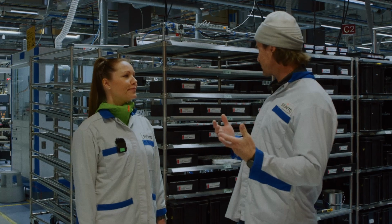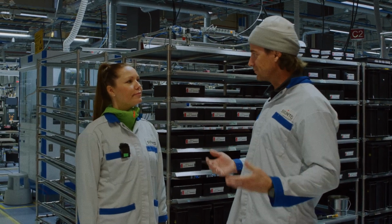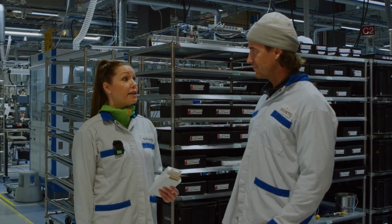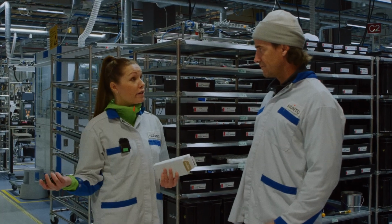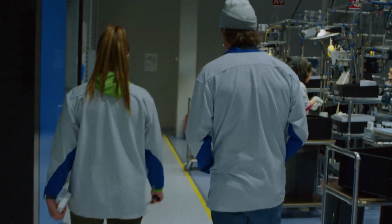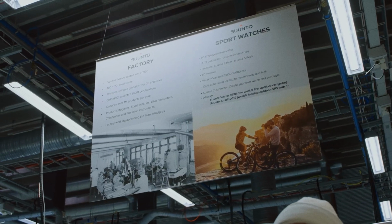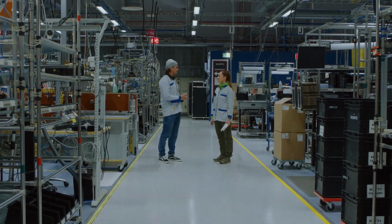Right here in the factory in Helsinki, you make 90% of your products. And where does all that energy come from? Well, we have totally renewable energy for heating and for the operations, both in the factory and over at the office. So essentially zero emissions on the creation of all these products? Yes, exactly. Awesome. Then what are you doing to make sure your product has the least footprint possible?